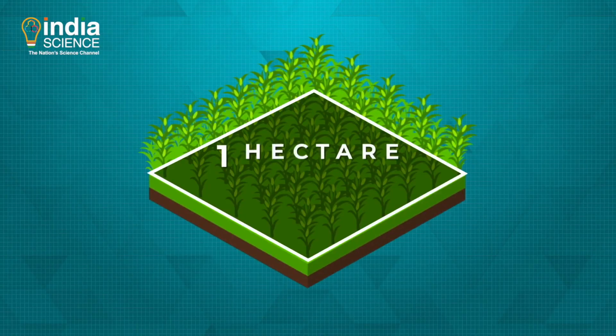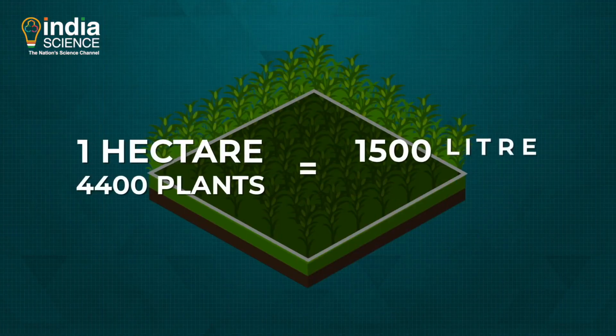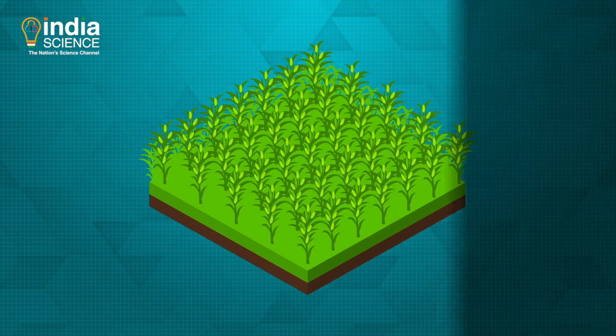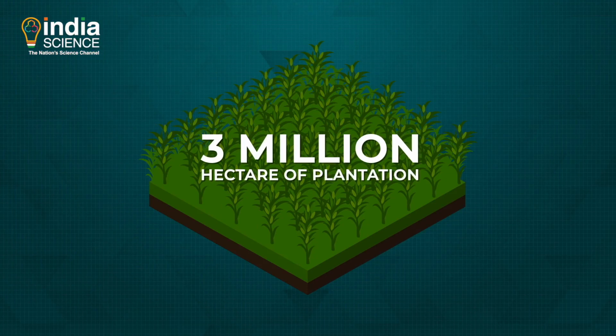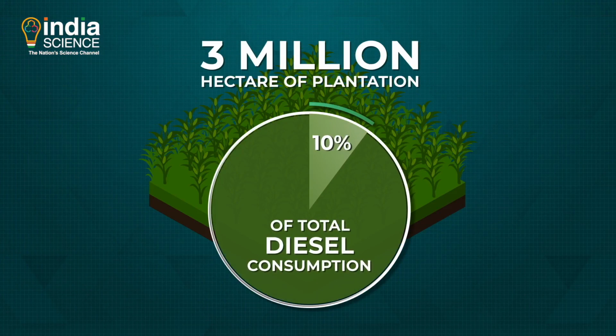One hectare of Jatropha plantation with 4,400 plants in rain-fed conditions can yield about 1,500 litres of oil. It is estimated that about 3 million hectares of plantation is required to produce oil for 10% replacement of petrodiesel in the country.